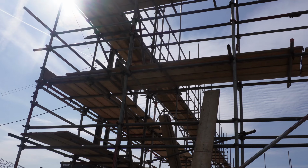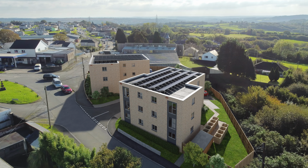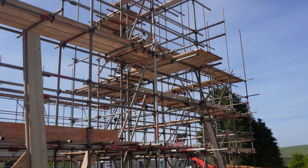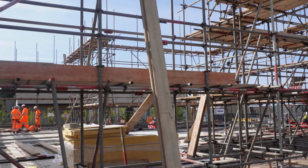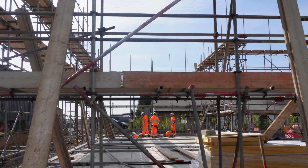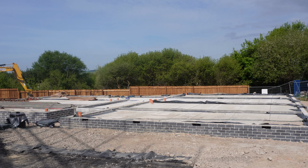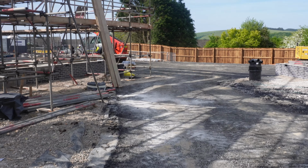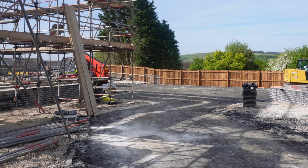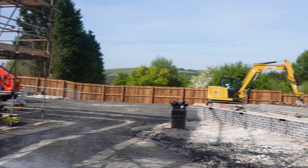We are at Bettws Social Club, which is a development of 20 EPC A-rated one-bedroom apartments we forward sold to a housing association. As you can see, works on site have progressed. The ground workers have now completed the below-ground infrastructure and have completed the tarmac to the access road and the car park. We also have completed the substructure block work and we are ready for timber frame to arrive.